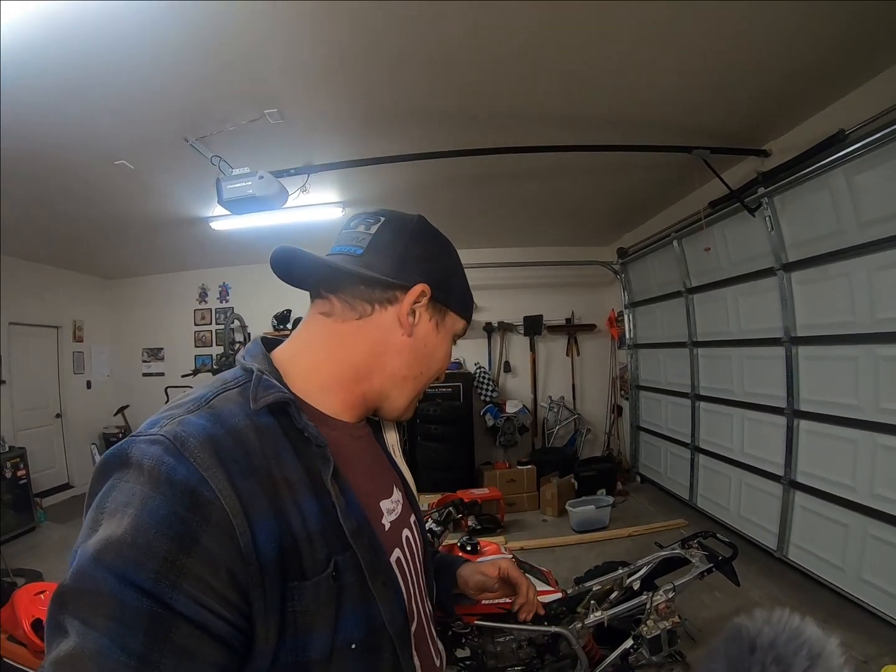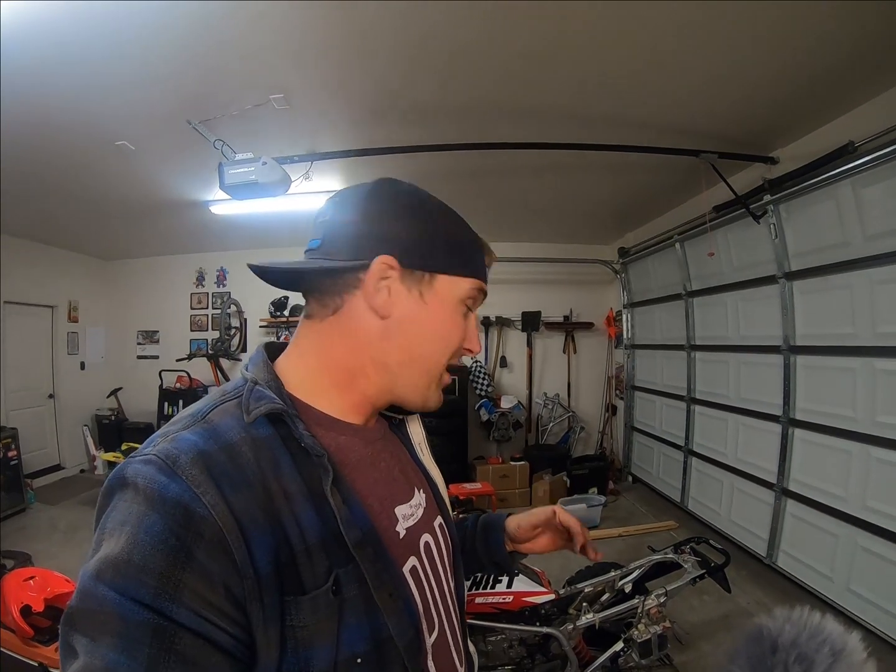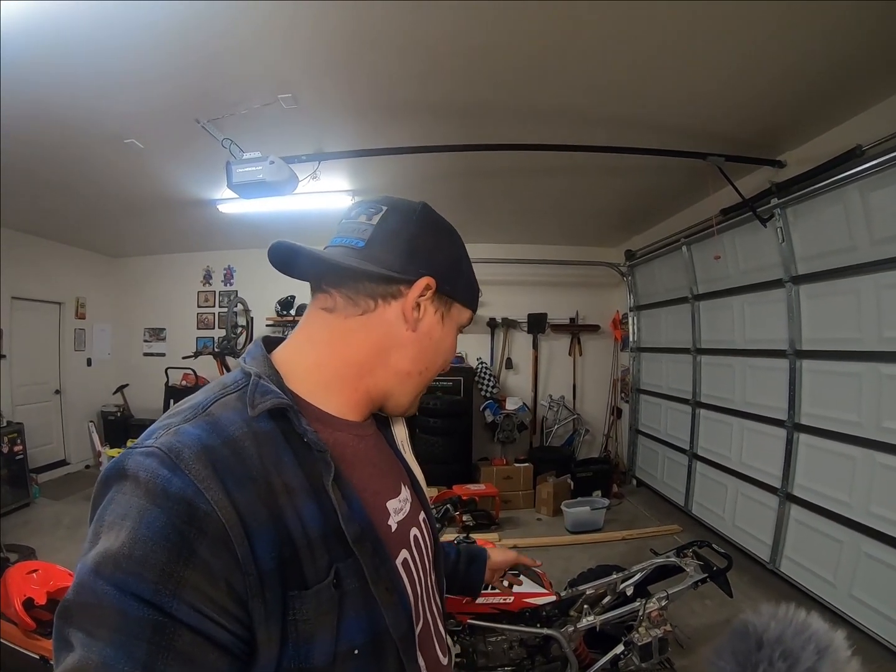I've kind of got the throttle where I want it. It's a hair trigger right now, so I might have to loosen that up later anyway. But I'll mess with idle tomorrow, and I'll make sure accelerator pump's set tonight, and then tomorrow I'm going to fire this thing off. So let me wrap this up for tonight, and then I'll see you guys again tomorrow.